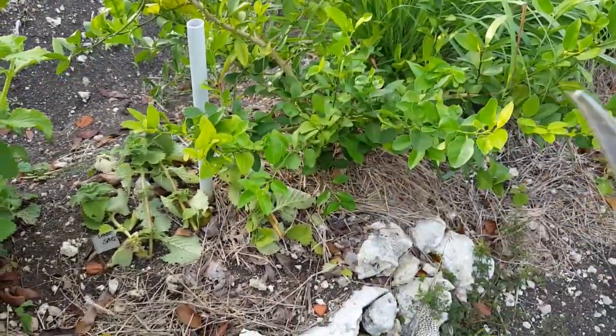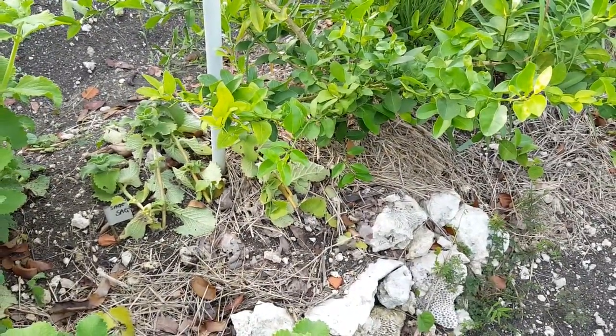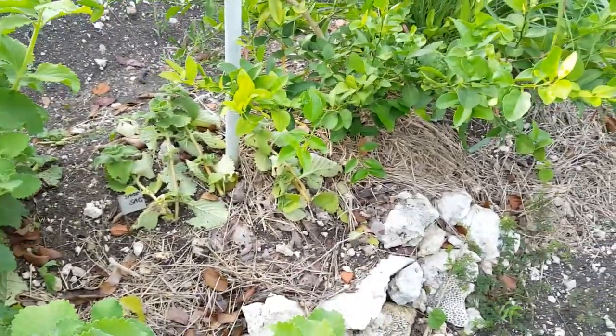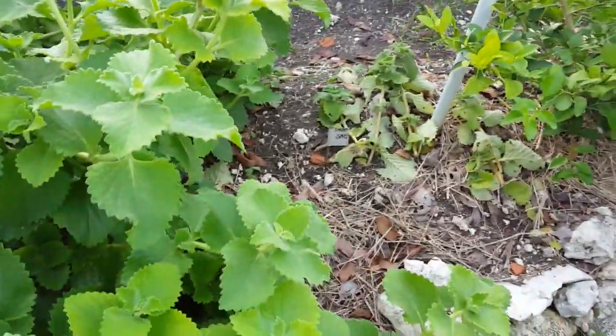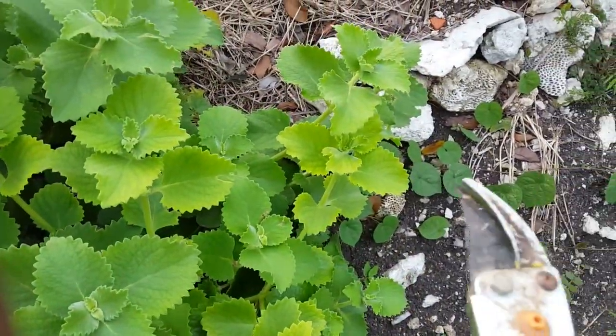So my lemon tree needs something. I'll need to give it maybe some natural fertilizer. I've been chopping and dropping there, but this one has got this growing. I need to find the root of it, and things like this.